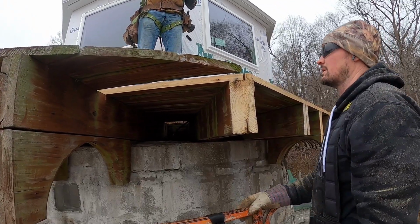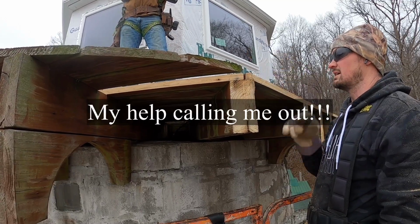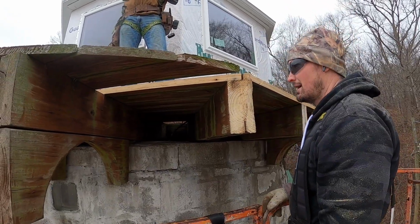Man, I think that's gonna work. Heck yeah, it's gonna work. You got a little bit of a bow in that line, whoever cut it. That was me. That was when I switched saws. I went from a dull blade to a sharp blade. Yeah, it looked like it was really dull there for a minute.